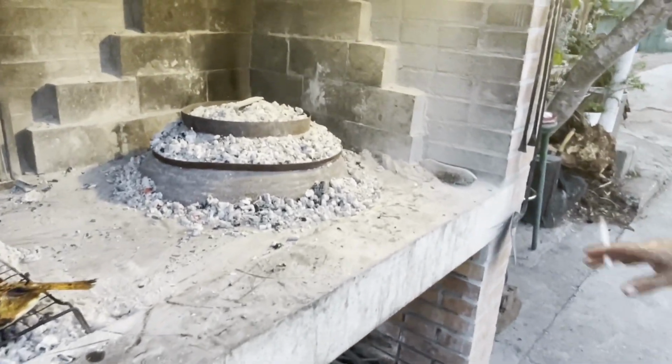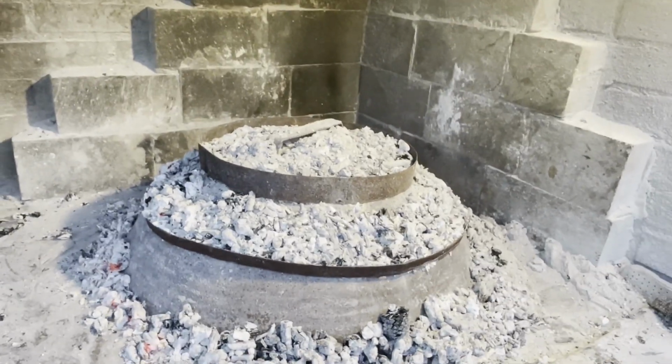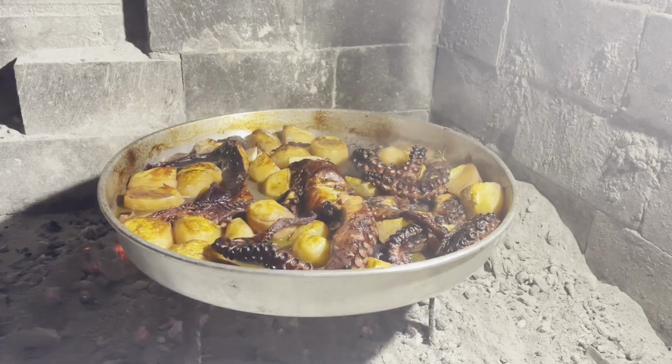Octopus under the bell, iron bell, with charcoal. That's a traditional, ancient way of preparing it.